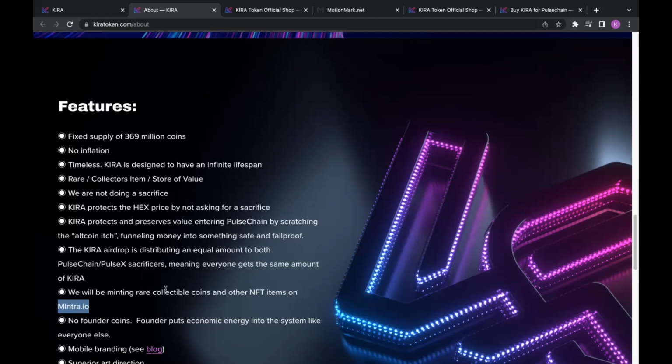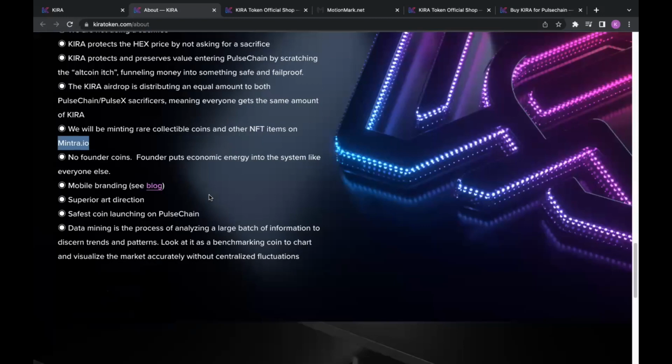So no founder coins. The founder puts economic energy into the system like everyone else. Mobile branding, superior art direction, safest coin launching on the PulseChain. When they say it's the safest coin launching on the PulseChain, they're not going to have an ICO and they're not going to do any sacrifice. All they're doing is airdropping every single user a bag of Kira based off of your PulseX and your PulseChain holdings. And that is your token to buy, sell, send, or receive, whatever you want to do with it.